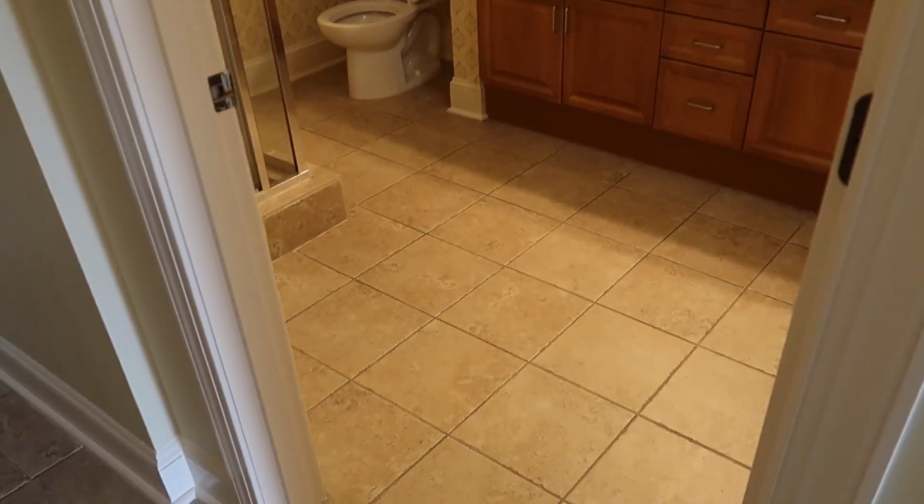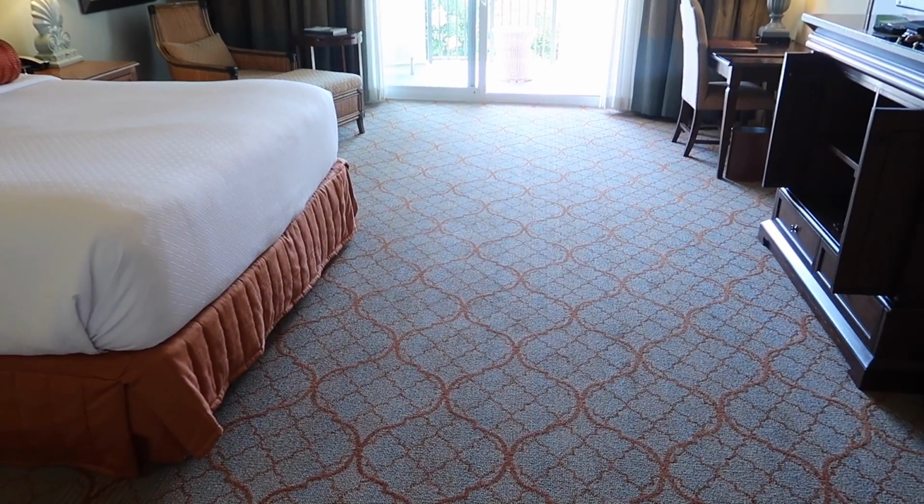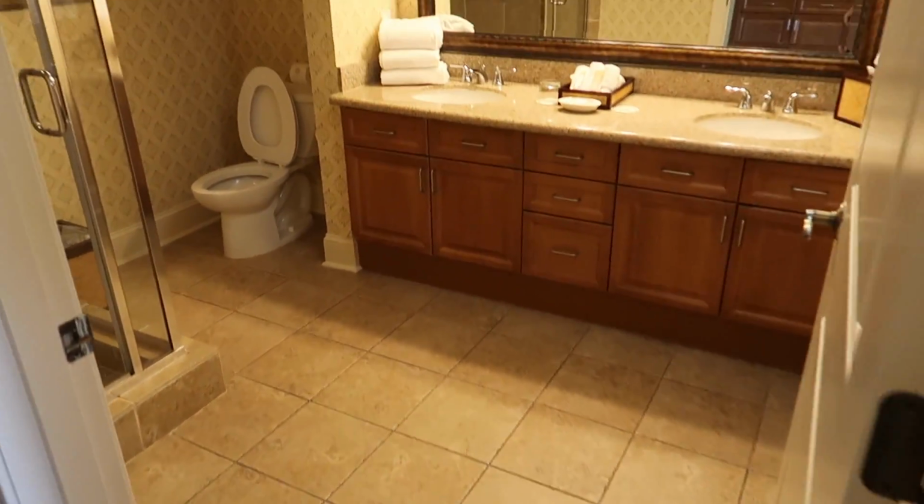Here's another surprise. When it comes to size, I already pointed out that this room is fairly big. The bathroom also is very large. Count the tiles. 1, 2, 3, 4, 5 and a half. This is a big bathroom.